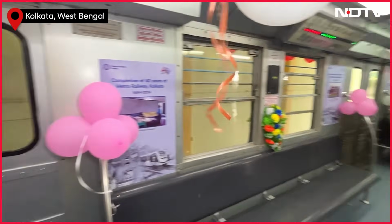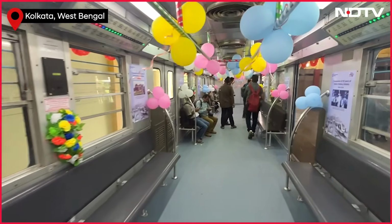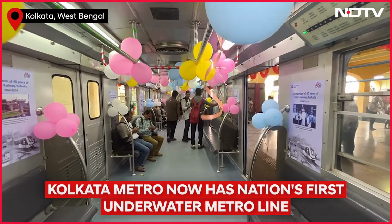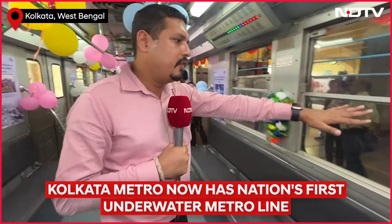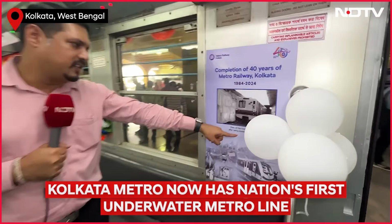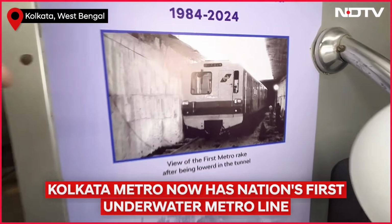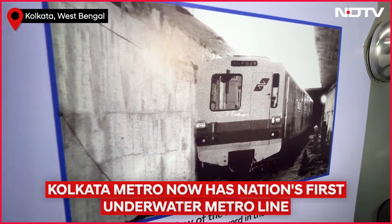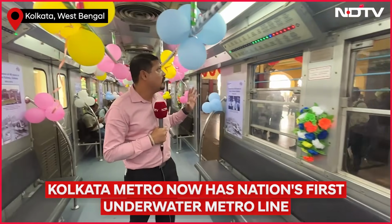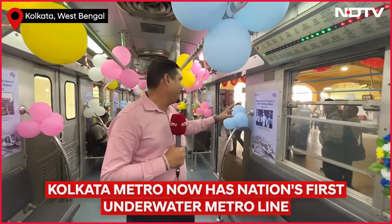India's metro rail story began here, and today, of course, India has several cities that can proudly boast of a metro rail. Here is a photograph of the first rake being lowered into the tunnel. This is the first metro rake that is being lowered into the tunnel. So this train, which is being run in an exhibition service, is now, of course, portraying those pictures.